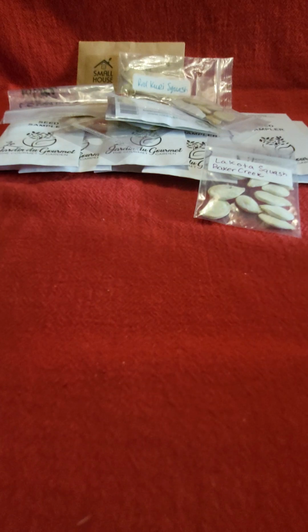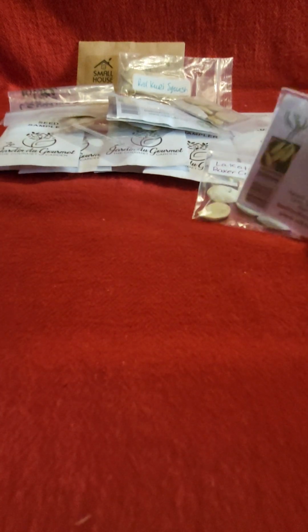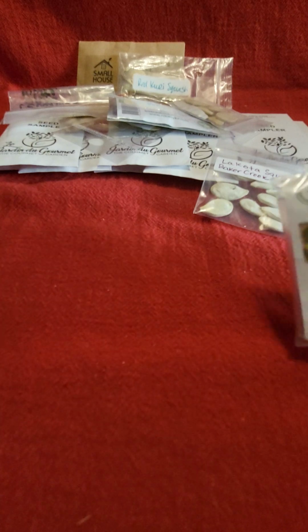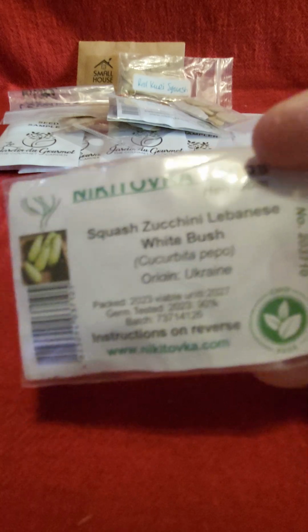We got Lakota squash. And apparently you can do the same thing with squash seeds. And I like to grow a lot of pumpkins and winter squash and stuff like that because I like my birds to... They like the flesh, but we also let them eat the seeds because the seeds are a natural dewormer for them. And then we got Lebanese white bush squash here.